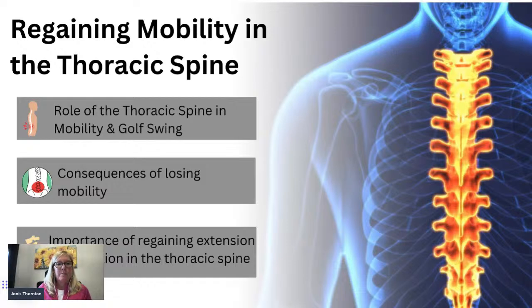When we don't have mobility, we decrease movement in all of our spine. And again, we put that pressure on the lumbar spine. We have poor posture. And then, like I said, in the golf swing, we decrease rotation, which leads to all sorts of bad swing habits that we don't want.